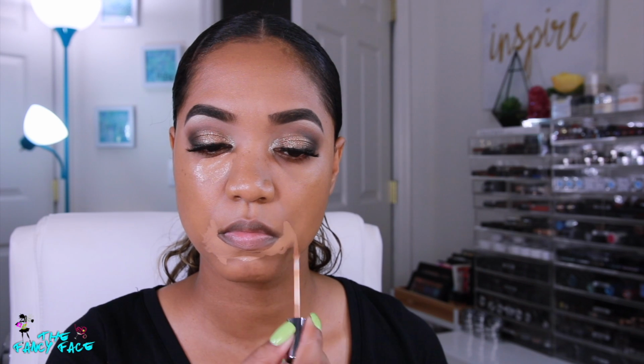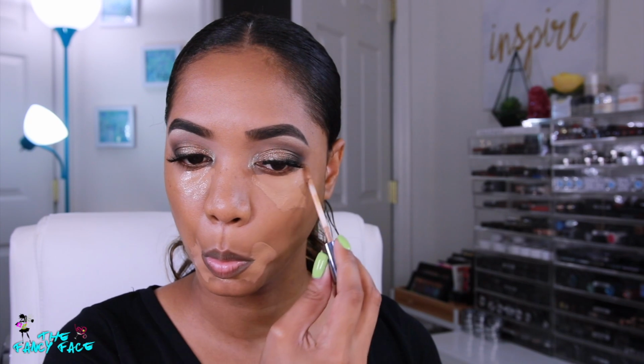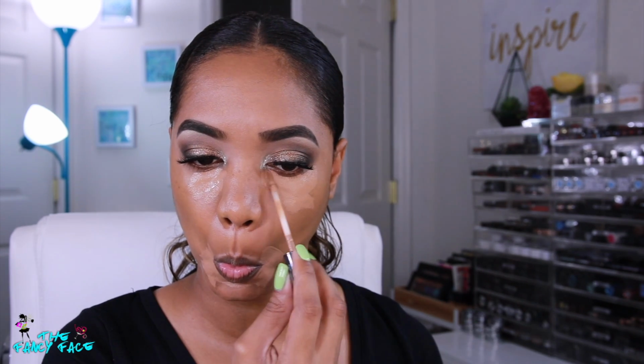Now I'm going in with some concealer. This is, again, my Urban Decay Naked Skin Weightless Complete Coverage Concealer. This time I'm using the shade Dark Neutral. And I'm applying this around my mouth as well as under my eyes to cover up the darkness because we are going to go in with a very bright, bold red lip. So I want to make sure my skin is relatively flawless, but I'm not going for fully beat face because Rihanna wears very light foundation. She doesn't blank out her skin or anything.